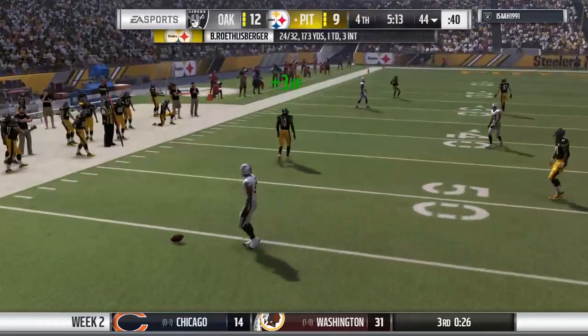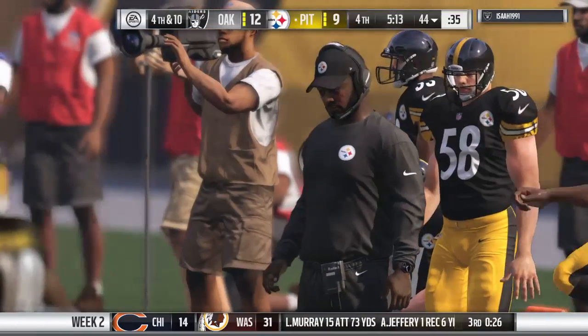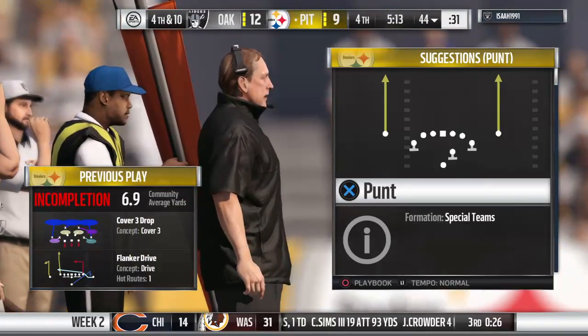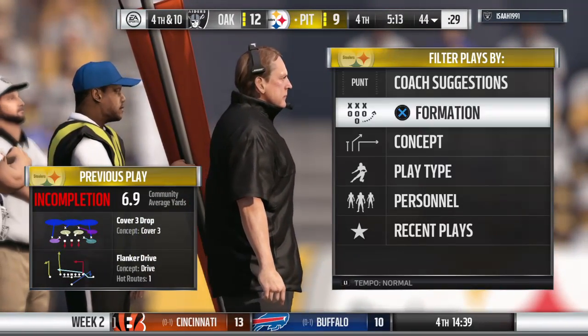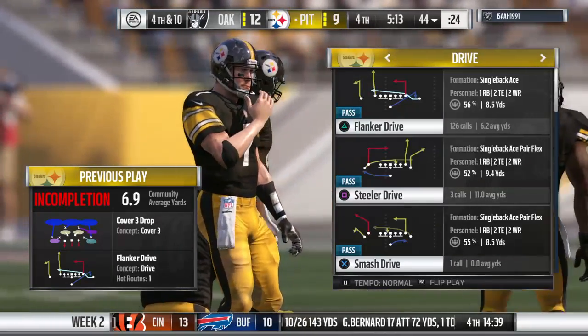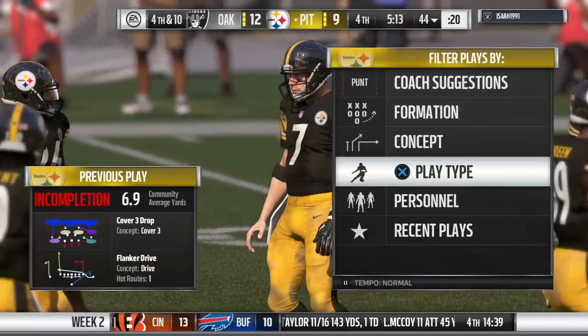Hard throw, incomplete. Trying to get it there to Martinez. Bryant. And it's fourth down. Are you kidding me? Oh my.